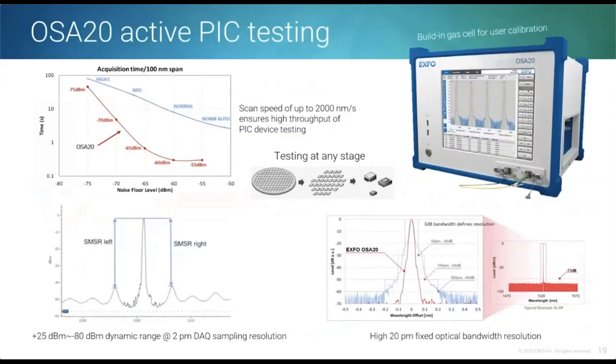Active PIC testing requires different instrumentation, and this is where the fast OSA 20 comes in. The speed comparison shown on the top left confirms that depending on the sensitivity level set, the OSA 20 is on average about 10 to 15 times faster than any other grating-based OSA on the market at the moment, without any compromises. And as mentioned at the beginning of this webinar, time is money, not just for the CTP10 or the CT440, but of course the OSA 20 as well. So time is money, which makes this a key feature of the OSA 20.